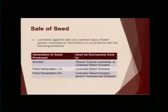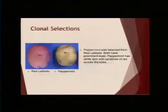I'm going to pass over this because we're running late. This is another one that we're looking at. We're thinking of calling it peppermint. It's a white skin mutation of red Lesotho. And this is a variety that was developed by my dad about 70 years ago, and it's still around, red Lesotho. The peach variety harvester that's grown throughout the South was one of his varieties too.